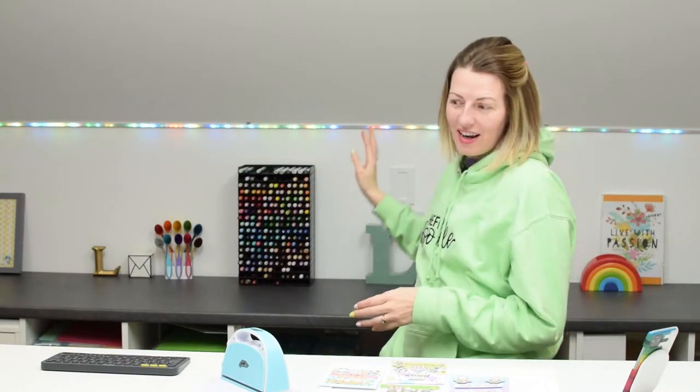You like my LED light? Isn't it so pretty? And I've got an app that I can change all the colors and do fun things. It's really cute. And I've got a massive craft island in the middle, which is amazing. And I have found that the more space I have for crafting, the more I occupy. I think that's just standard though.